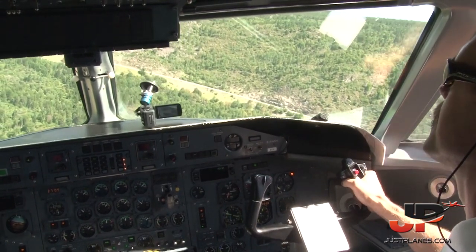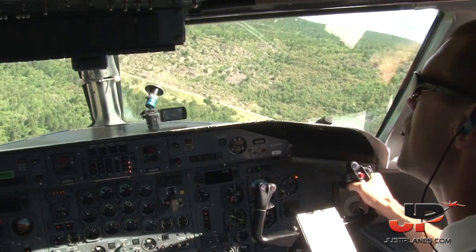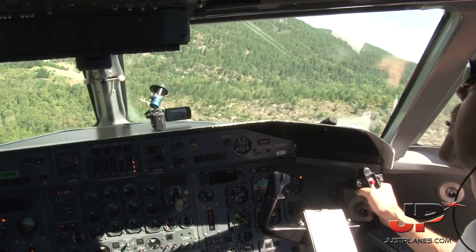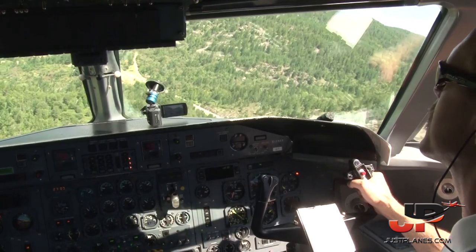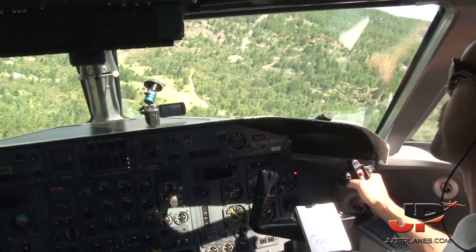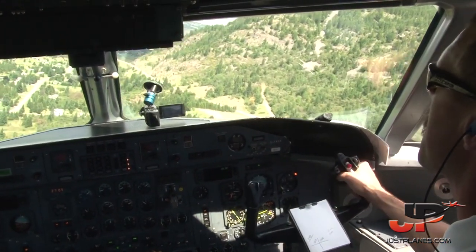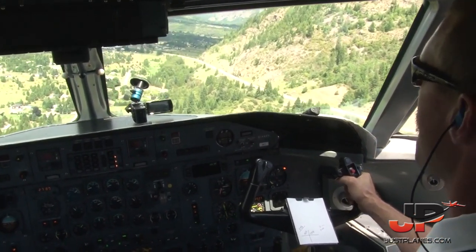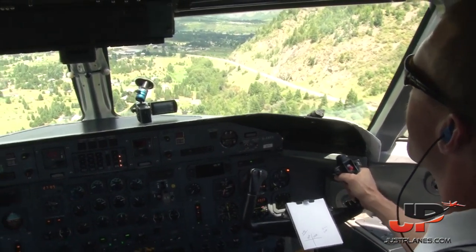Jazz 248, turning final 3-3, Castlegar. Wind 150 at 10. Okay. We'll take flap 35, props 1200, and the rest of the landing checks. 500. So the flaps are now set to 35 degrees. The props are now up to roughly 1200 RPM for landing.